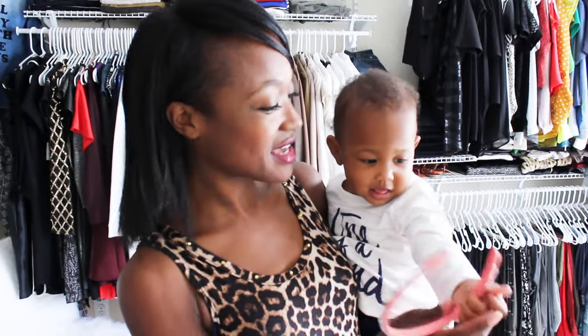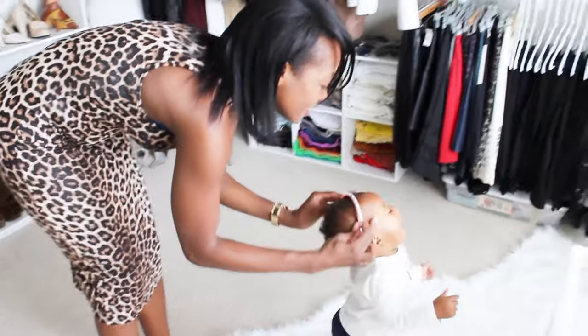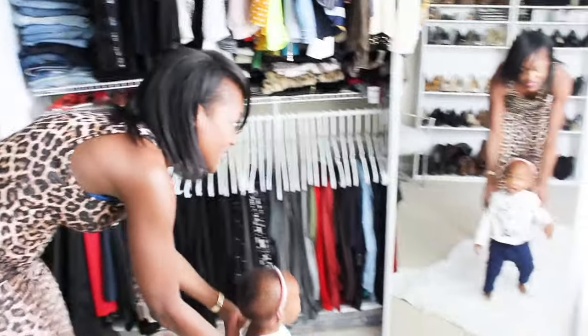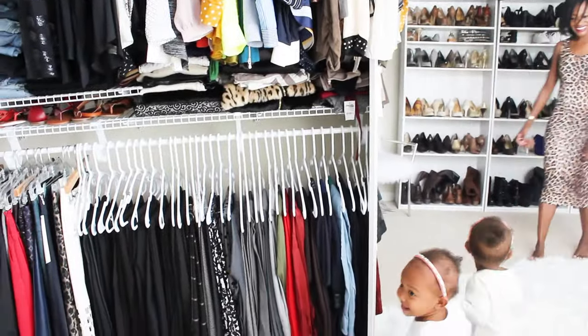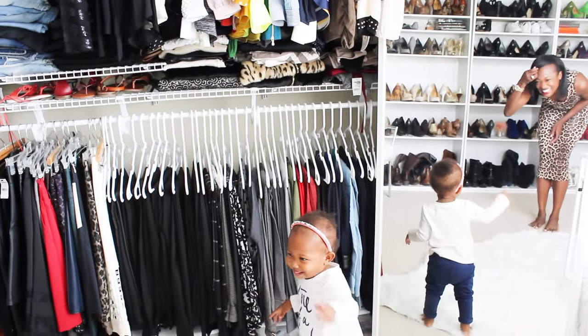This is where Saya and I get dressed every day. Saya, put your headband on. Look how pretty. Where are you going? See, Saya loves the mirror already. So if you ever come in my closet, you'll always see fingerprints on the lower part. See? You look so pretty.